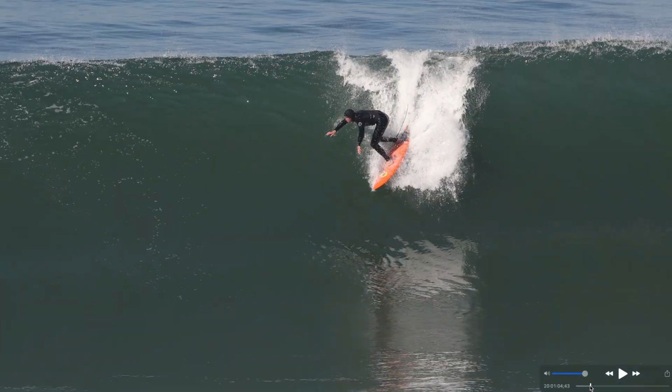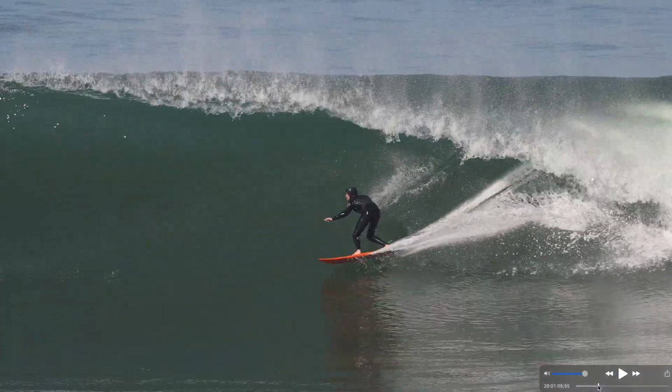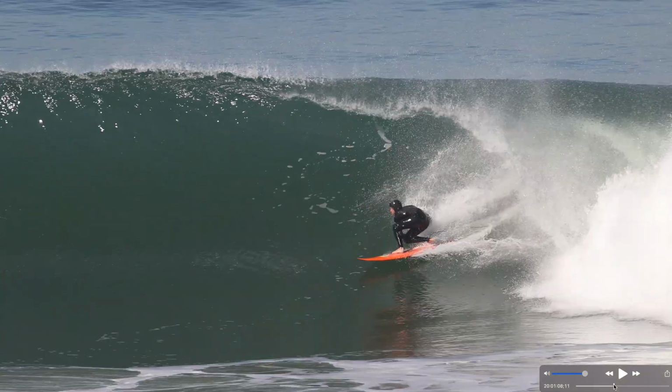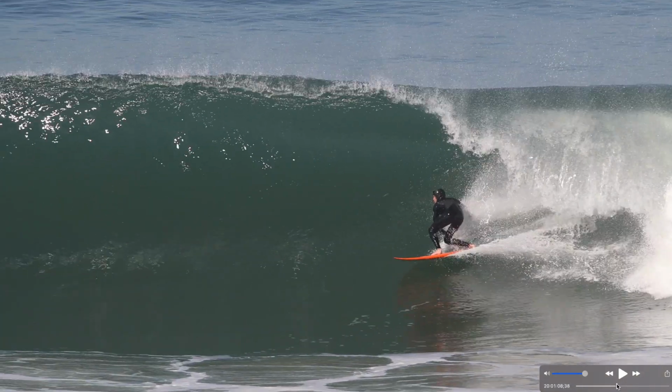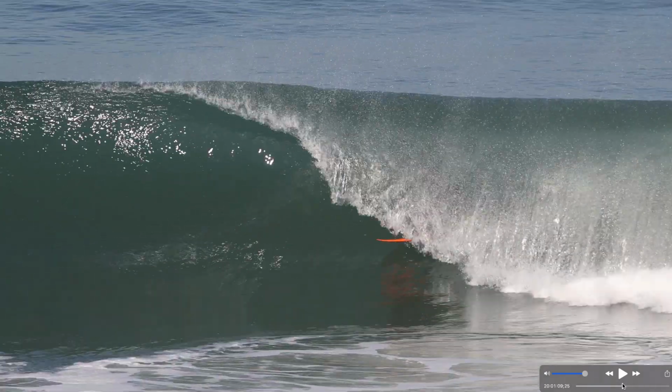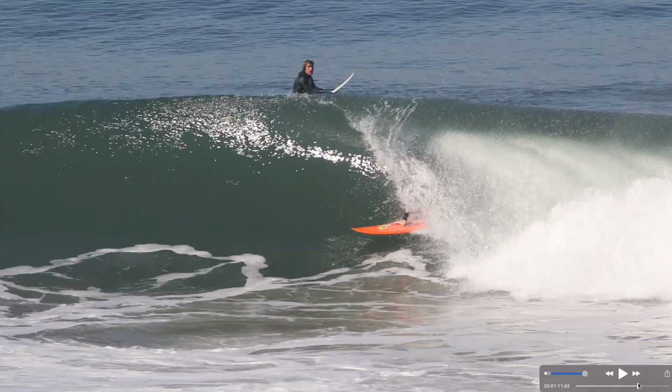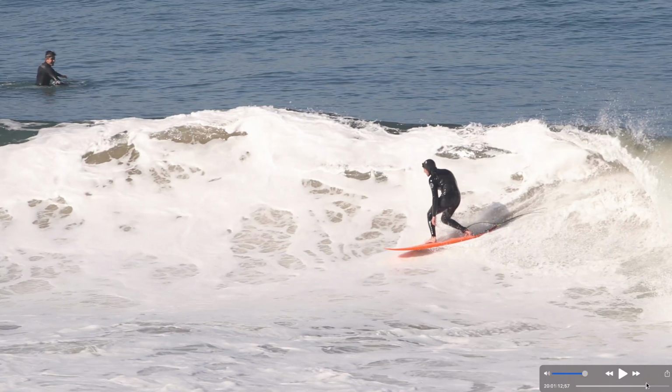So watch this in full time. Using the speed, he comes up once, comes out, slows down, hits the brakes. Now he realizes he's got to get going again. Hits the brakes because he wants to slow down, spend as much time in that barrel as possible. Alex is the best example for what I'm showing you about using the speed to really get you through these waves.